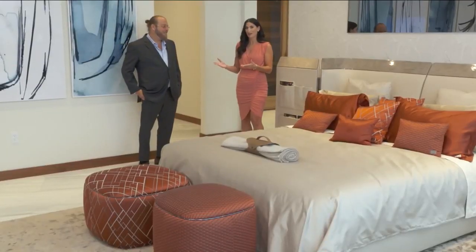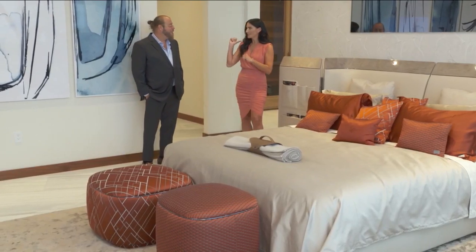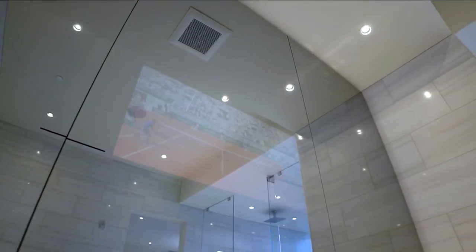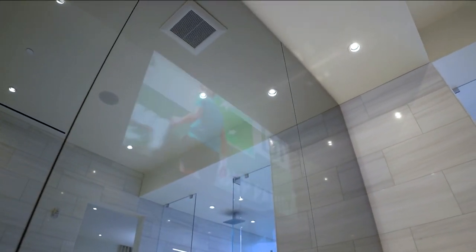Right. I also want to point out in the mirrors, I see a TV. That's right. I mean, you wake up in the morning, you got to catch the news, you see what's going on. So we put a TV behind the mirror. It's nice and hidden back there, so you can have it on or off if you don't need it.